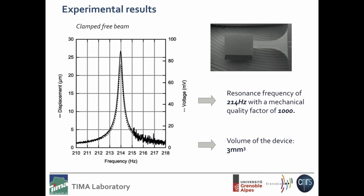So we have shown that it is possible to go to very low frequency. We did also, after this project, this PhD, a device resonating at 100 Hz, but it's more and more complicated to use them, and I will explain why. In fact, these resonators have a very high Q factor.